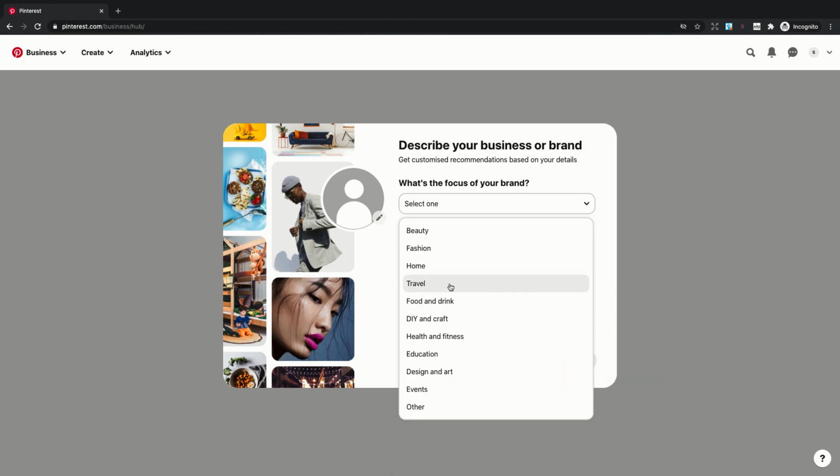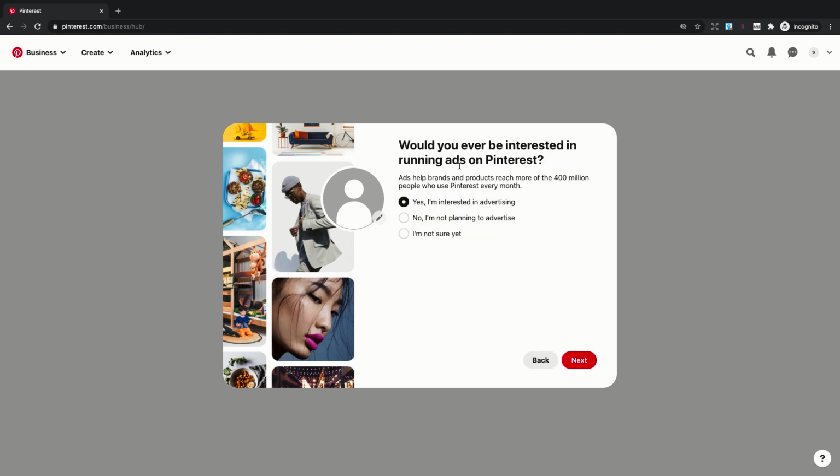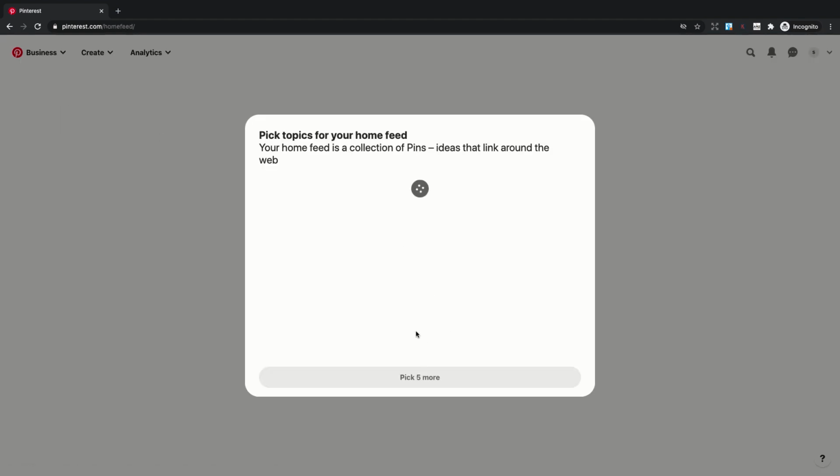What's the focus of your brand? Just select whatever niche you're in. If you can't find it, just click on others. Would you ever be interested in running ads on Pinterest? Sure. So this is your Pinterest dashboard. We want to go to the website.